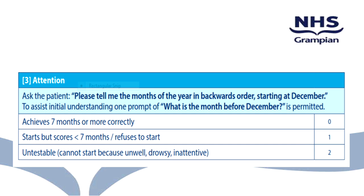Inattention is very frequently a feature of delirium, and the way of testing for this in the 4AT is asking the months of the year backwards. I usually phrase this as, can you tell me the months of the year backwards, so start at December and work your way back to January. If they struggle with this instruction, you can give them a prompt by asking what the month before December is. Again, as you can see, there's also a section here for people who are untestable.